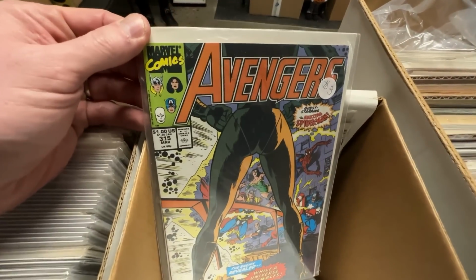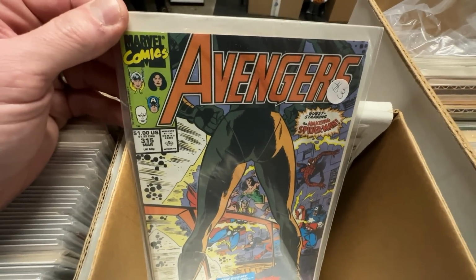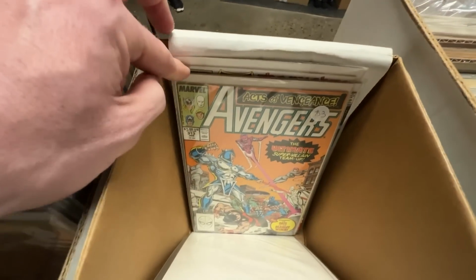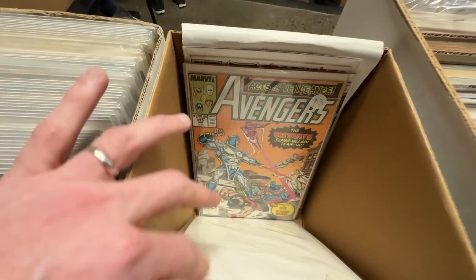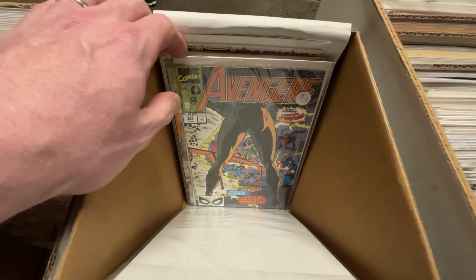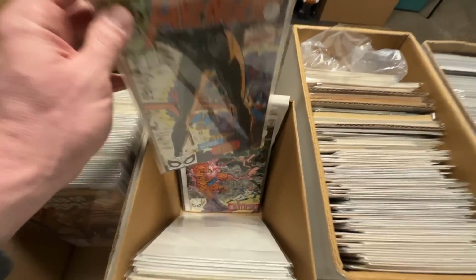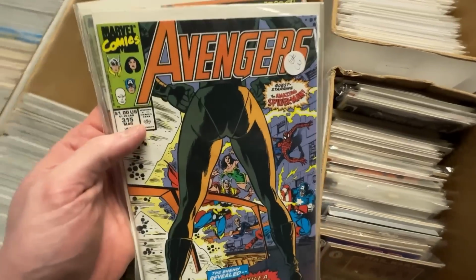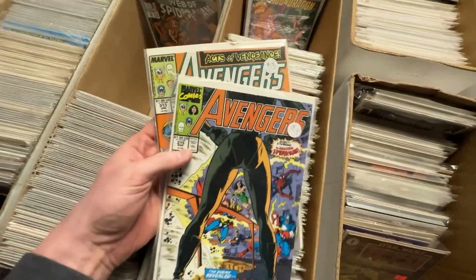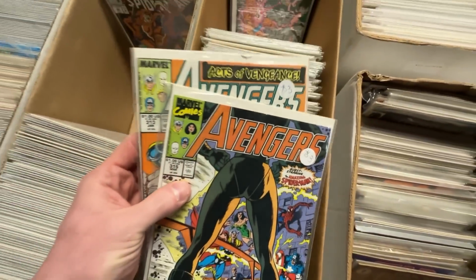So a great example is Eric Rocks, and he sent me a list of Avengers books he's looking for. So Avengers 315, Avengers 313. I'm going to pick these up for him during the show. Now, I might have it somewhere in my collection, but by the time I find it, I might find it here first if I happen to be looking. So I'll just pick it up here, and I just wanted to mention that's something I do.